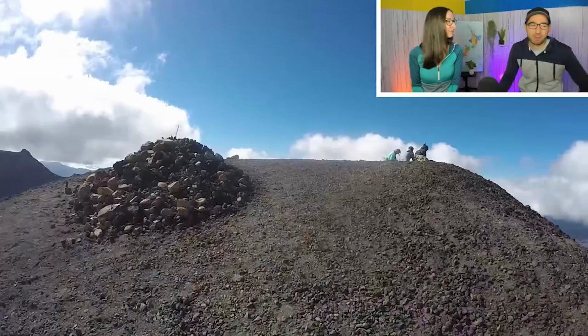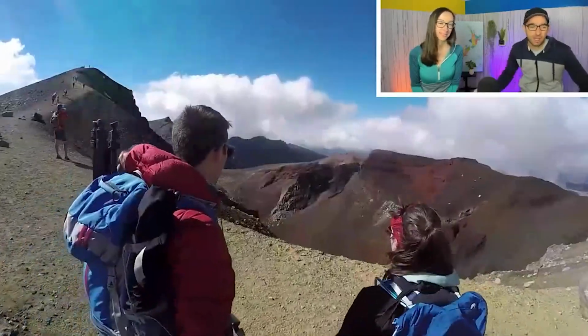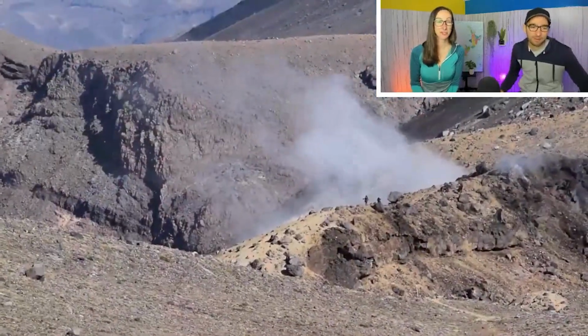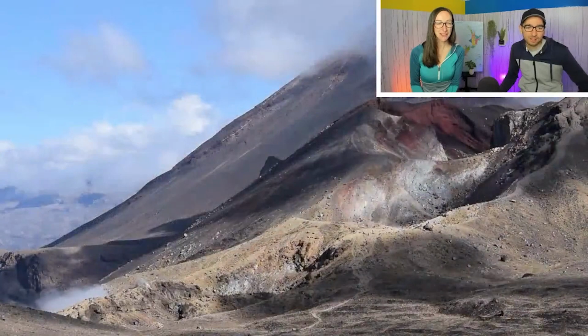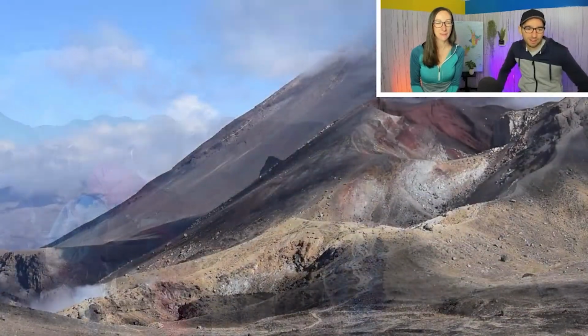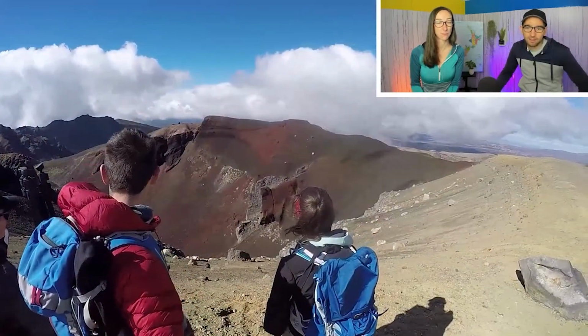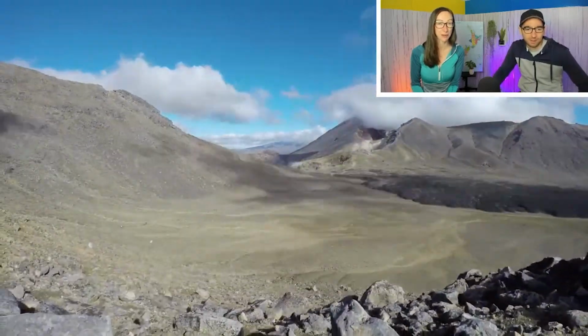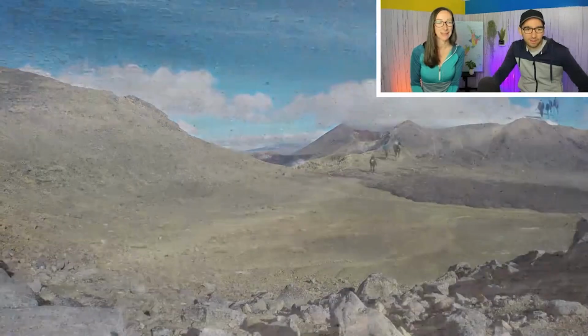Right, we have a bit of a video for you guys, so let's talk about that amazing Tongariro crossing, Laura. So what are we seeing right here? So this is basically the part Almond was just about to get to in the video we showed earlier. This is the crater of the Tongariro Alpine Crossing, the Red Crater it's called, and that's basically the highest point on the walk.